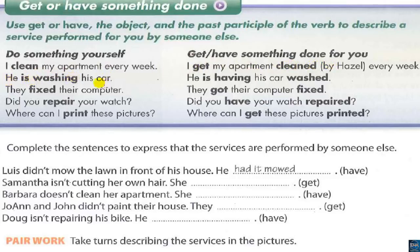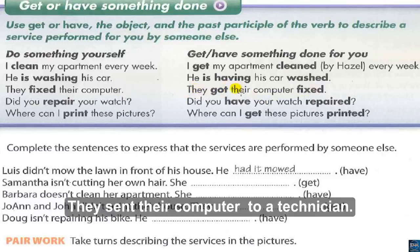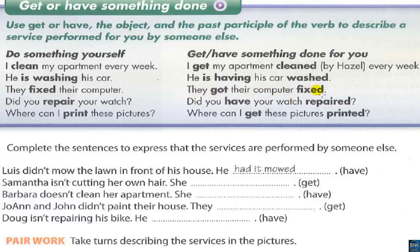He's washing his car, so that means he is washing his car by himself. Here, he's having his car washed. His having his car washed means someone is washing his car for him. They fixed their computer, so they fixed their computer by themselves. They got their computer fixed, which means that they sent their computer to a technician.